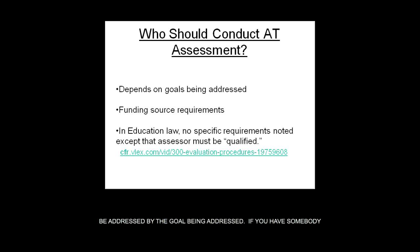But in best practices, it really depends on the goal being addressed as to who should do that assessment. For example, if you have someone with a communication goal like Samantha, you really need to have a speech-language therapist involved in that assessment process to decide which device or tool is appropriate. With someone who has fine motor issues and you're looking at writing goals, you need to make sure you have, let's say, an occupational therapist involved in that AT assessment.